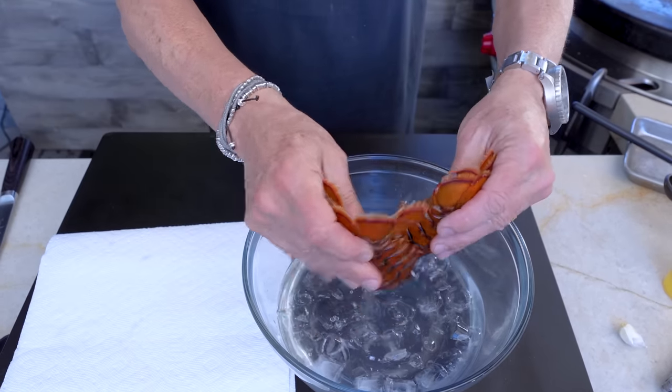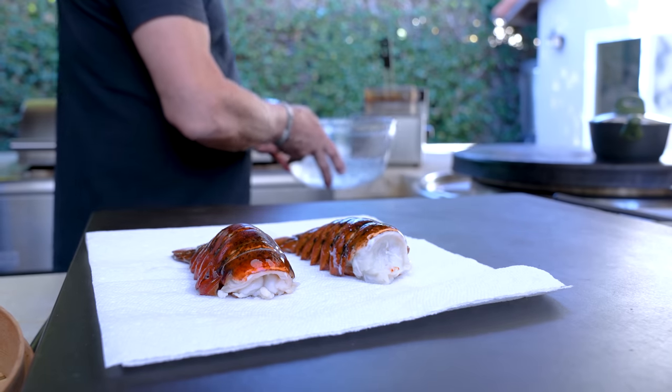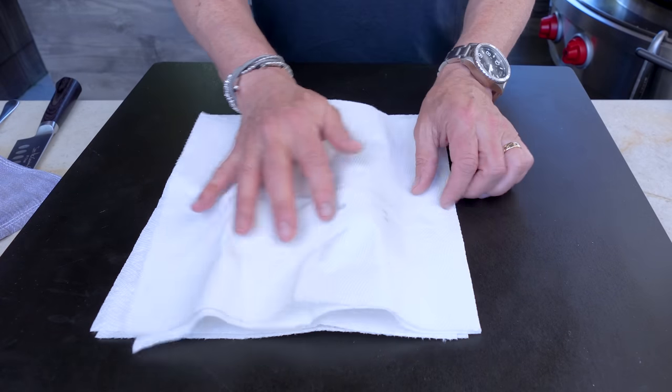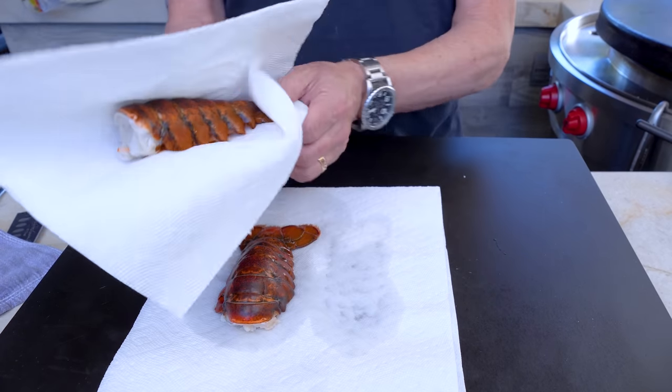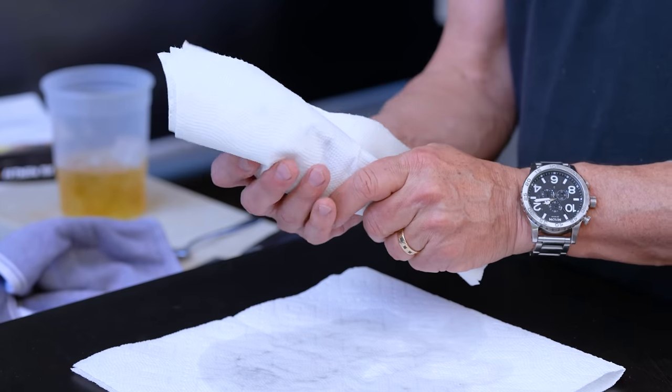Get off as much water as you can. The little fellows there to drain and to dry. So a little more drying is never a bad thing because they're going into oil, remember? And that's probably not good to have these things soaking wet.